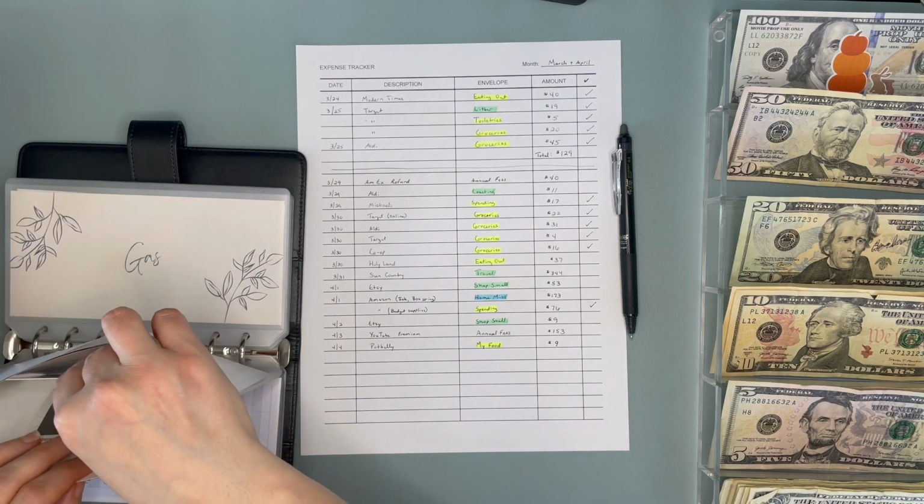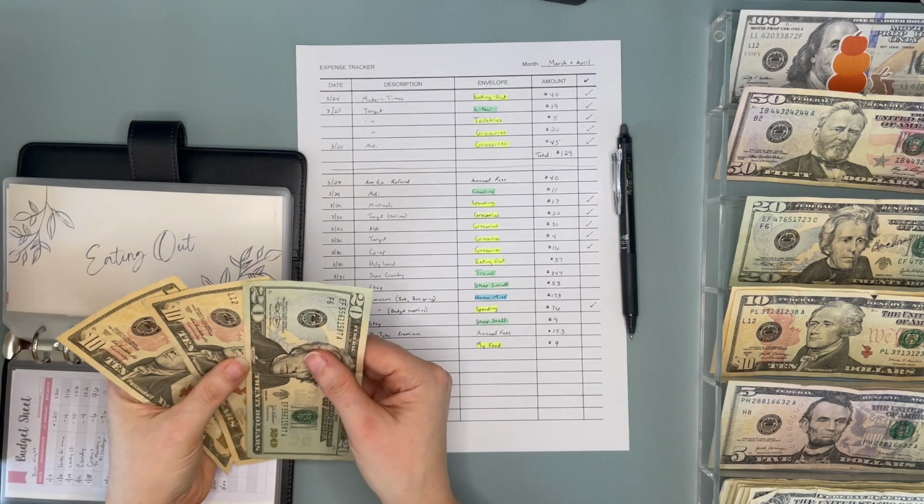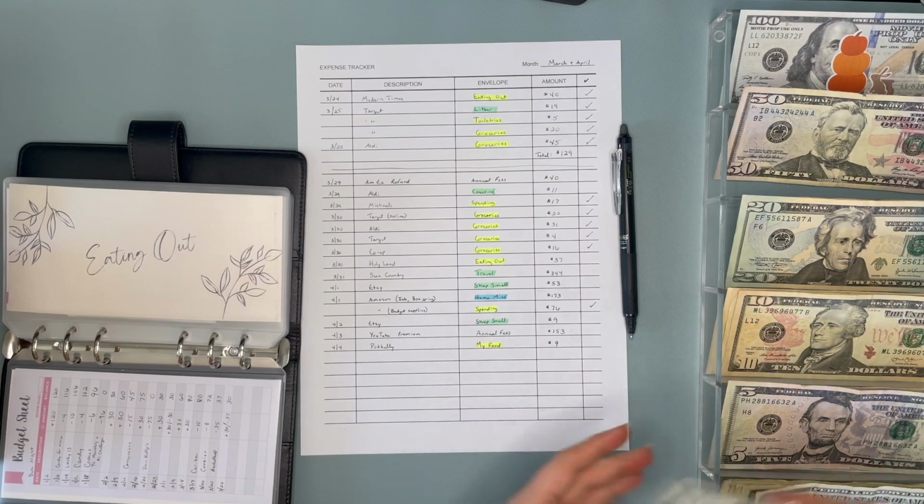But so we have $37, so I've got 40 here, so we'll get $3 back.